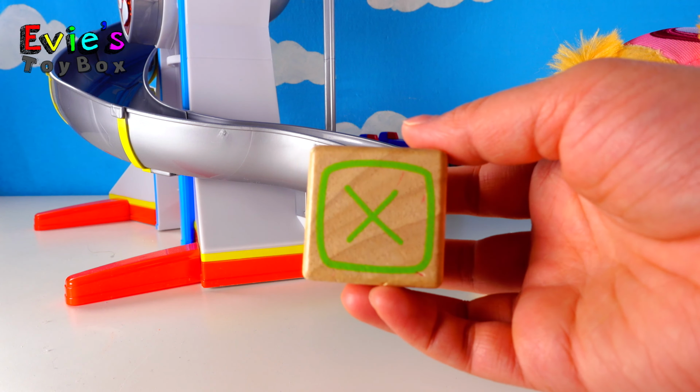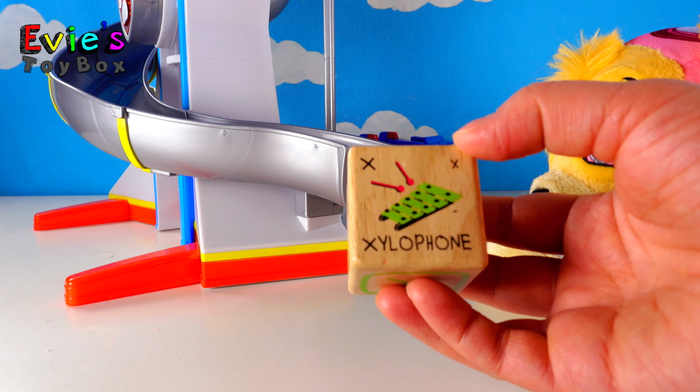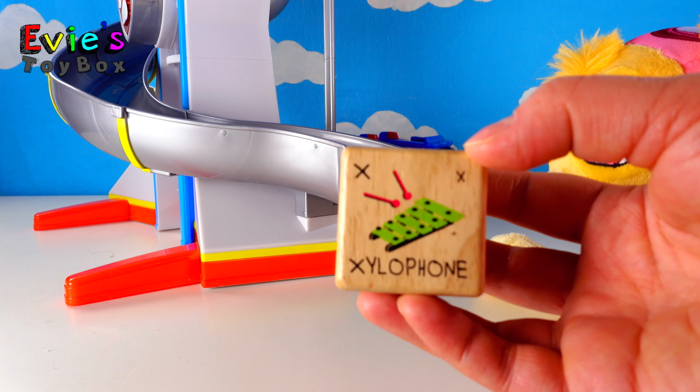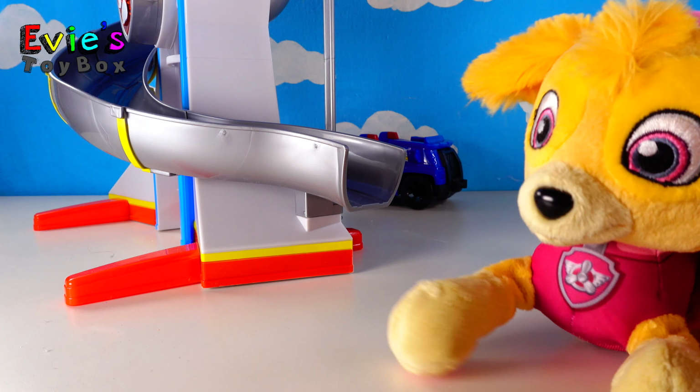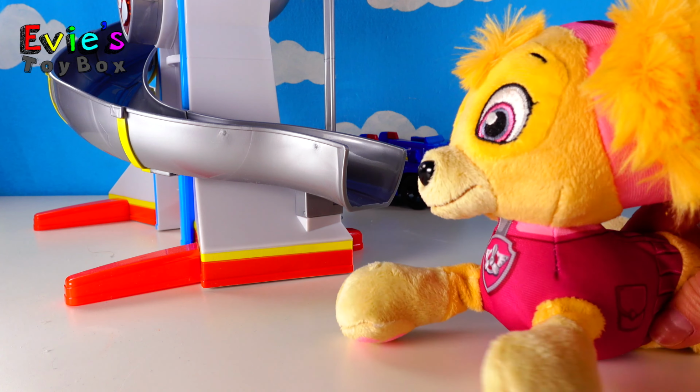Next is the letter X. X makes the sound x. Xylophone starts with X. Well, kids, only two more letters are left. Let's see which ones they are.